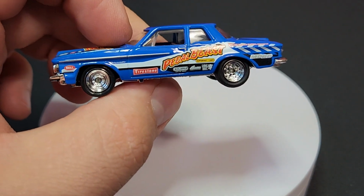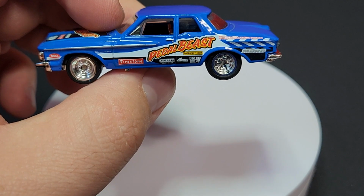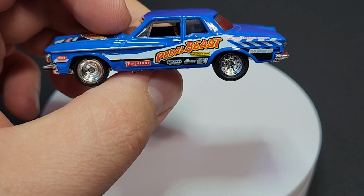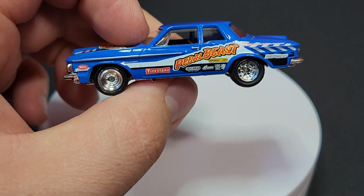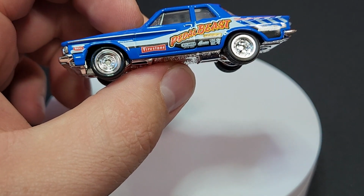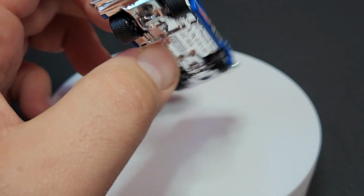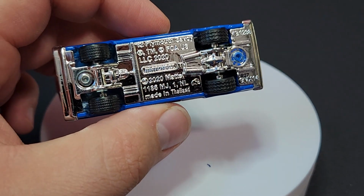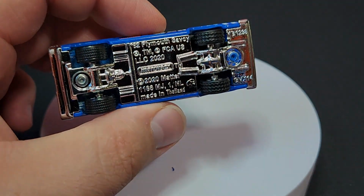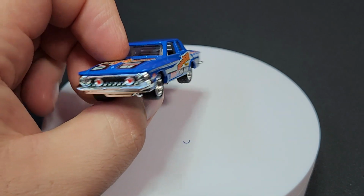Taking a look at the deets on the side here, does say Pedal Beast. Got your Eldar 58, so this is probably an original design, which is perfectly fine. See those two different wheels. Does have kind of the tri-spokes in the back and the steelies in the front. They are dropping it everywhere. They are the same thickness. No, they're the same tires and stuff like that. So no difference there, but it's a little cool detail.